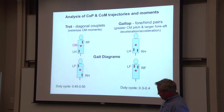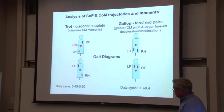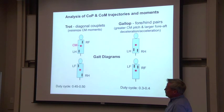What we were interested in was characterizing this. People had looked at single limb forces, but in animal studies, nobody had really looked at control of center mass moments through time, and at how the individual forces sum up to a center of pressure on the animal, and what that results in as a net ground reaction force and a center mass moment.